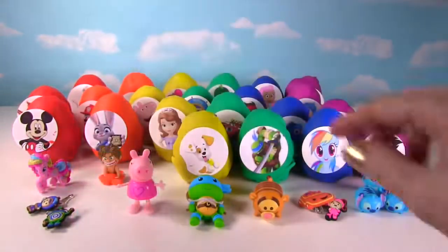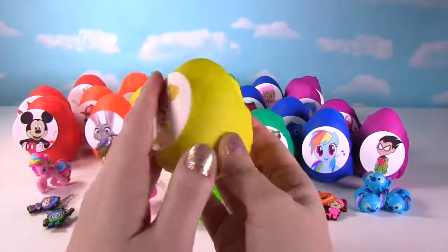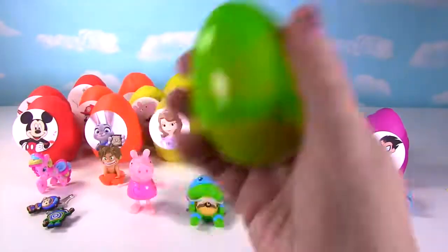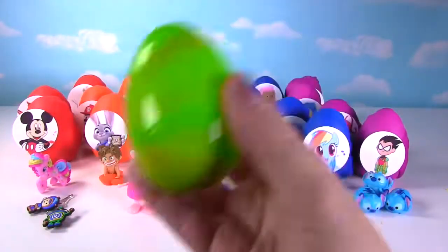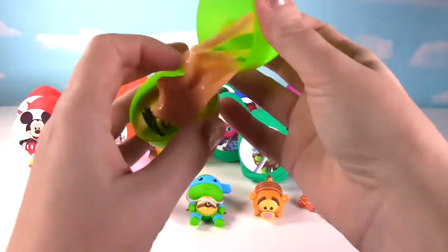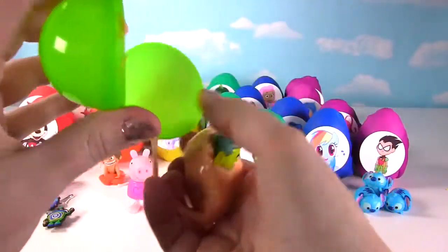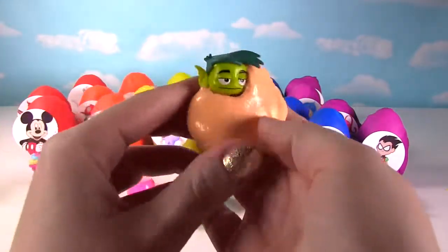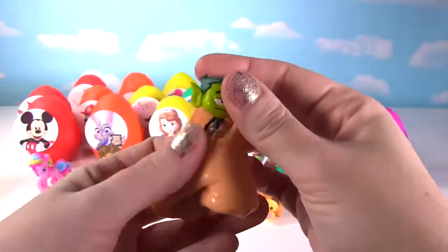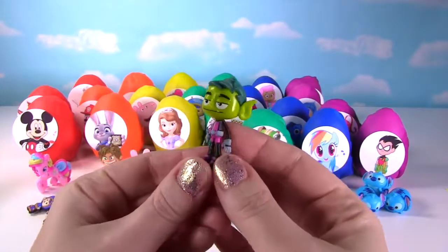Rawr. Bubble Puppy is up next. Bubble Puppy's looking so cute. Let's see what's in Bubble Puppy's egg. This one isn't making a sound either. Oh no, we got 2 slime eggs in a row. That's just crazy. And who is in our slime egg? Do you know who that is? It's Beast Boy from Teen Titans. Let's get him out of his slime blanket. Here he is, looking super cute.